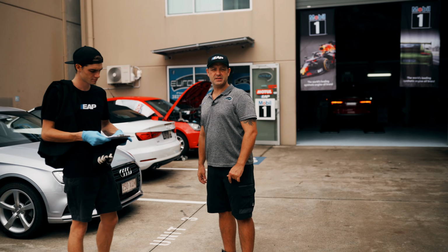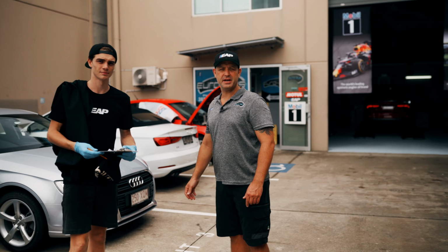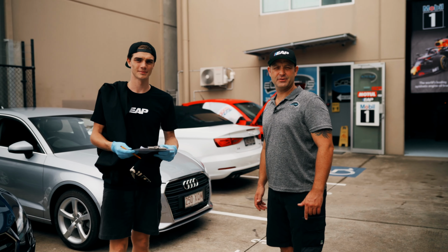We service Volkswagen, Audi and Skoda. We carry all the factory diagnostics and tooling, and all our training for our technicians and myself is within that group. So we're about to commence the servicing of this vehicle, so I'll hand you over to our technician Jack, who will be carrying out the service for us today.